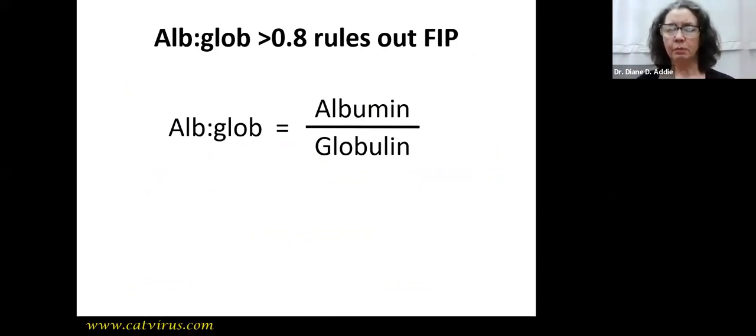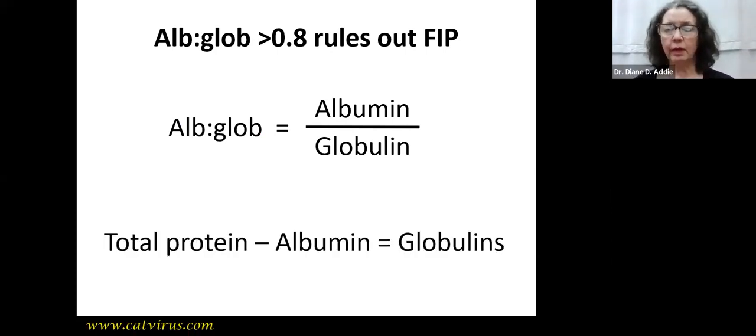The albumin to globulin ratio, just a quick reminder, I know you know this, it's the albumin divided by the globulin. And sometimes vets say to me, but Diane, my machine doesn't give me a globulin result, but a quick way to calculate it is to take the albumin from the total protein, and that gives you a rough idea of the globulins, so you can work out the ratio from that. Remember that cats that have colonic FIP, for example, may have very low albumin because they're losing the albumin from their gut, and that will skew the albumin to globulin ratio.